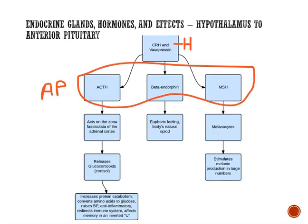Depending on which one, it may have multiple signaling cascades or a very simple one. So we'll go with a simple one. Corticotropin releasing hormone will cause the release of beta endorphin, and that simply gives you a feeling of euphoria. Beta endorphin, you may have heard of an endorphin rush, that runner's high or that high feeling that people can get. And not drug high, but like your natural high. It's your body's natural opioid.